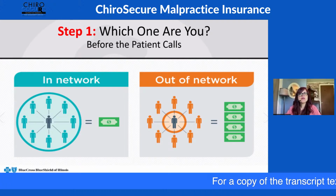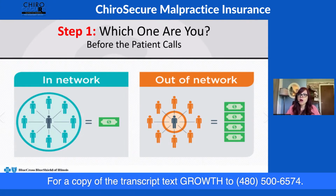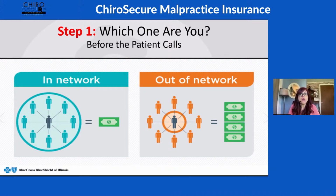I would say it is not 50-50 that people know and people don't know. It's probably more like 70-30, 30 being people who know who they're in network with and 70% not knowing. Those I really don't know. They've had no system in place. Maybe it fell apart. They don't have a contract. They have nothing showing exactly who they're in network with. How can you answer a question? How can you know how to bill? How can you know what to charge if you don't know who you're in network with?